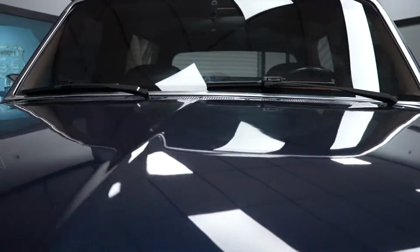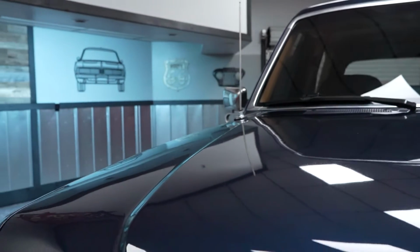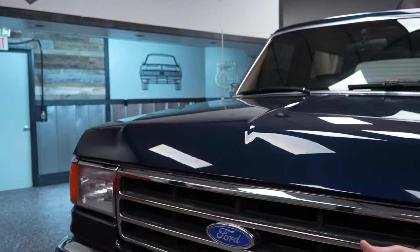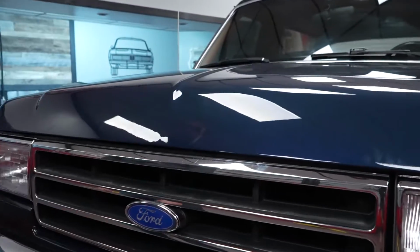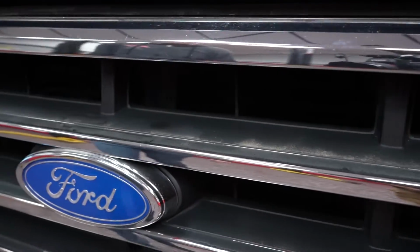Being a Survivor, this is a driver quality unit, which means it was never under a full restoration. There are imperfections in the paint and interior, and we're going to show you some of those throughout the presentation, such as the grille. The grille's original from 1990, therefore it is weathered a little bit. It does have a little bit of fade to it.